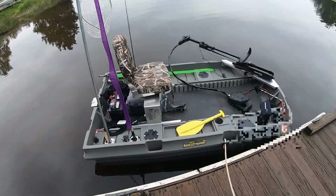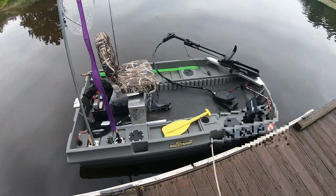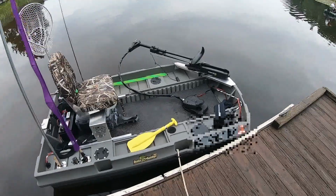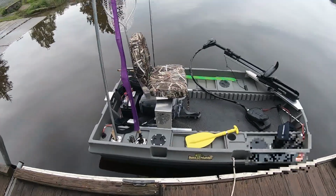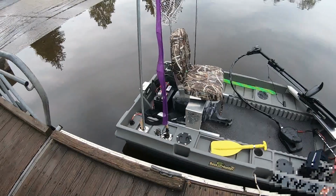So, tiny boat trip number 2. We are at French Creek State Park in Pennsylvania, a small lake called Hopewell Lake. I think it's about 23 acres, maybe a little bigger. And here's our setup for today.